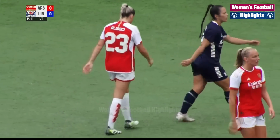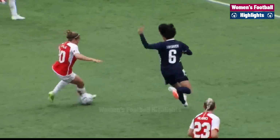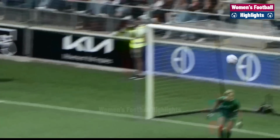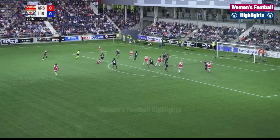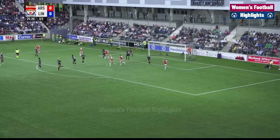Yeah, you can see what Russo was trying to do there. Smart on the turn, took a touch out of her feet, but Kim Little does so well, picks the ball up, drives. Russo only had one thing on her mind now. Little, I've seen her take aim from here before. This time she finds Maanum. This into the side netting.